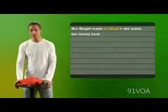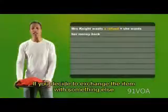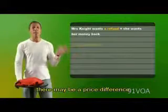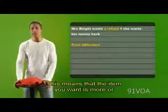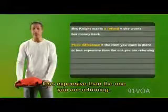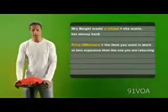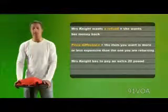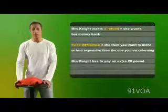But it's not possible. If you decide to exchange the item with something else, there may be a price difference. This means that the item you want is more or less expensive than the one you are returning. For instance, for the belt, Mrs. Knight has to pay an extra 20 pounds.